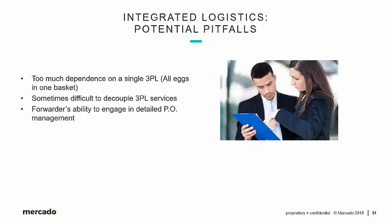Speaking of which, let's move on to some of those cons, the potential pitfalls of integrated logistics. Because while valuable, integrated logistics isn't all about rainbows and unicorns. There are pitfalls that companies, that importers need to be aware of and create a balance between the value of integrated logistics and going maybe a little bit too far, because that can indeed happen.